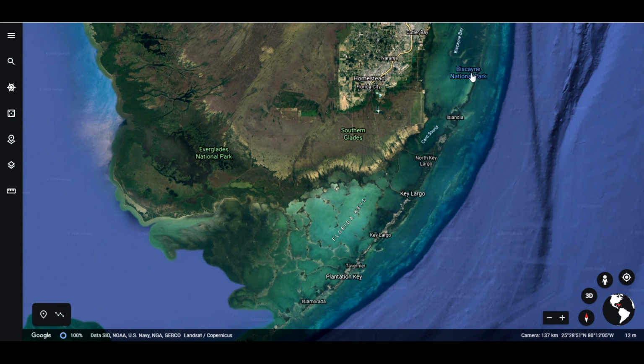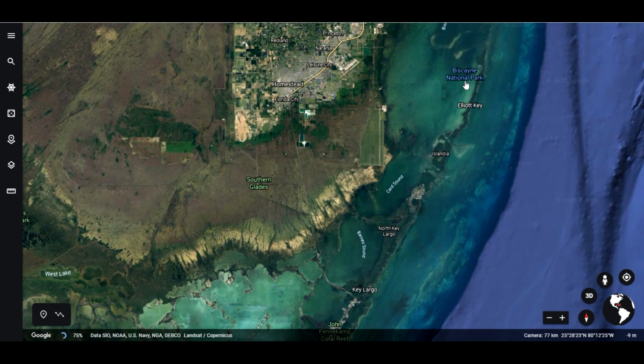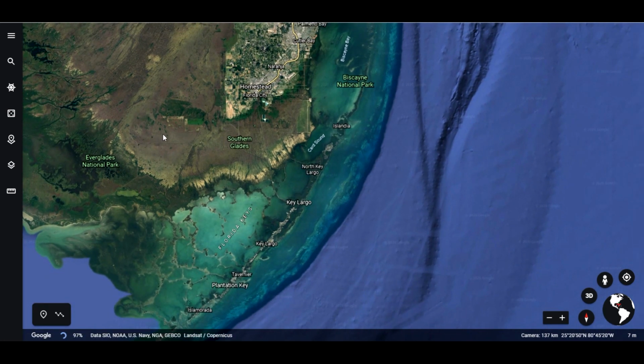Then, of course, Biscayne National Park is a really nice park to visit. I don't remember if it really has beach. I guess it does. I don't remember. There was a nice little walking trail that we went and walked down and just kind of enjoyed it that way. I think we saw some dolphins, maybe.